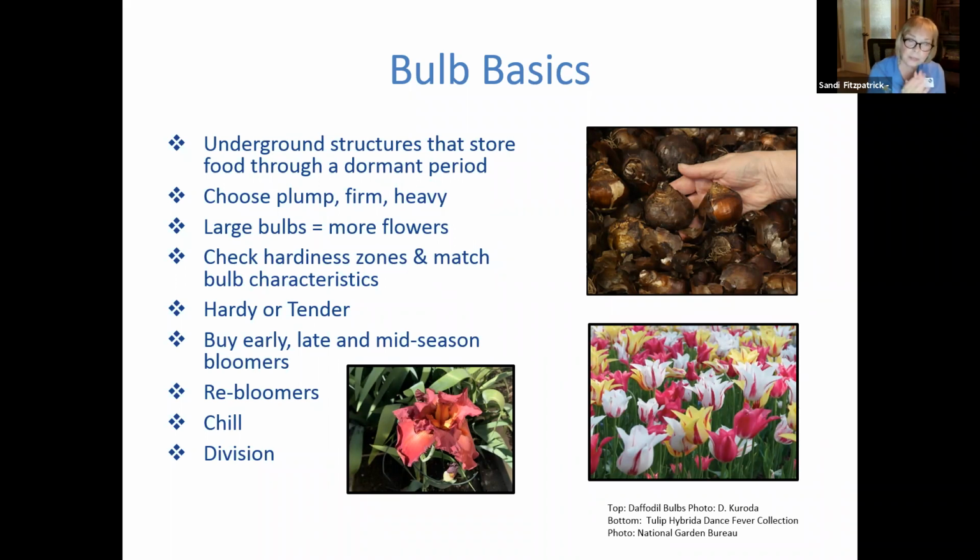Some bulbs, tulips and narcissus, for example, tend to need a chill. And the chill is like mimicking the cold night, say in Holland, where many of our bulbs might have come from. But that chill is necessary for dormancy. And without chilling, you're going to get short, stubby, and not very brilliant flowers or blooms from your bulb. So you'll want to refrigerate the bulb that calls for chilling. You want to refrigerate it in a ventilated mesh bag in your refrigerator, and that will allow it to chill and go through its dormancy.